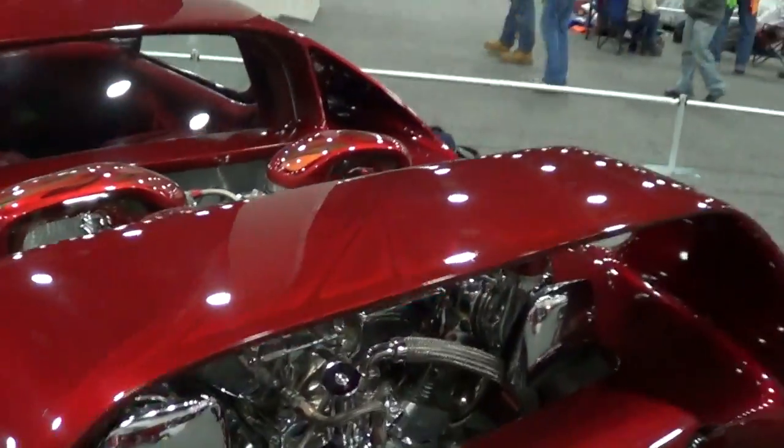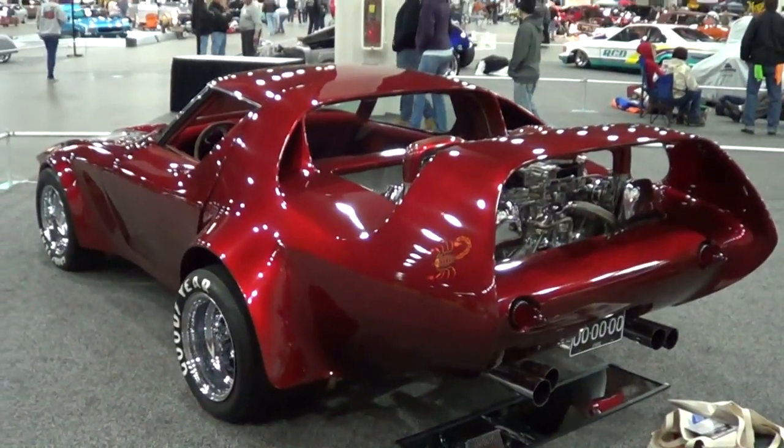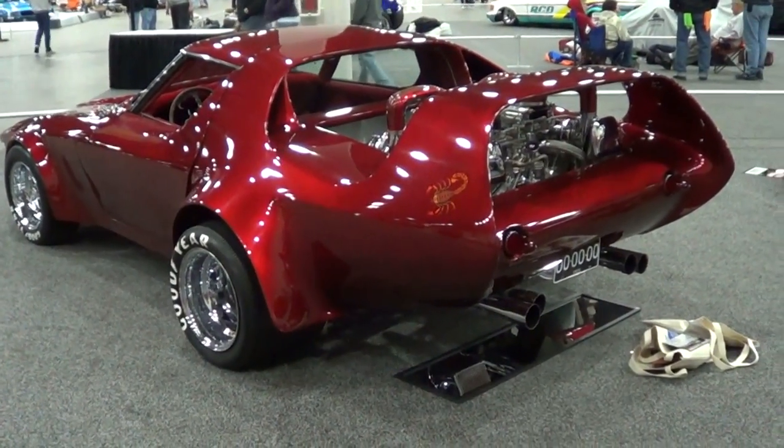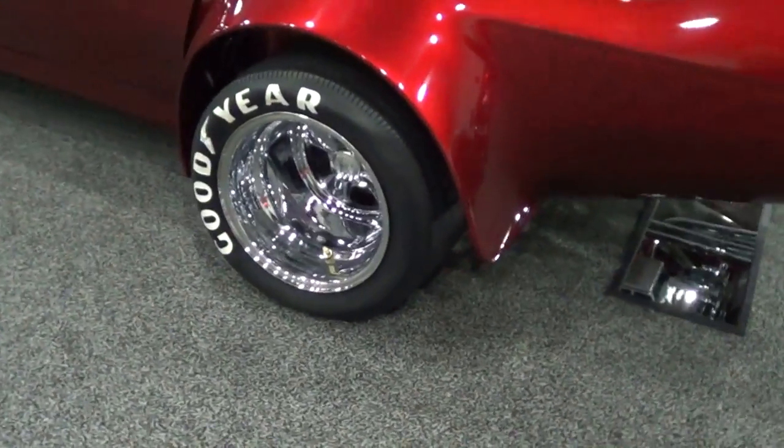There's some things I still like about it. Now, of course, I appreciate what it is. I appreciate it for the history, you know, that it was a past Ridler winner. Yeah, some deep dish wheels.